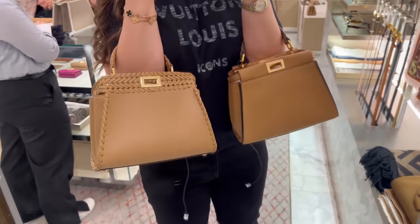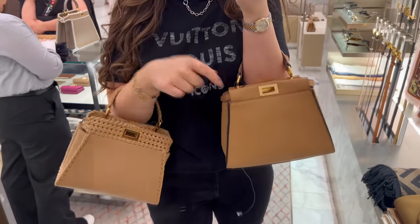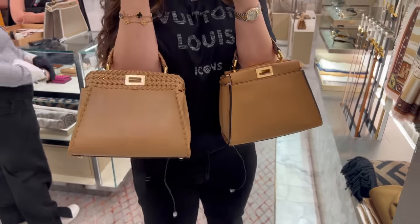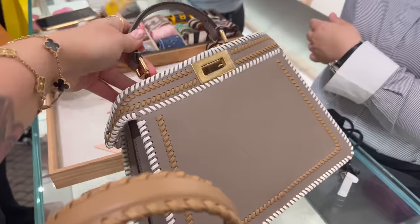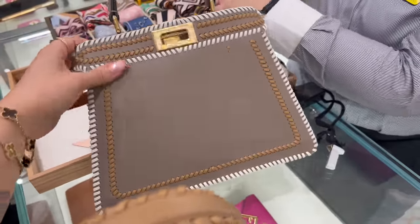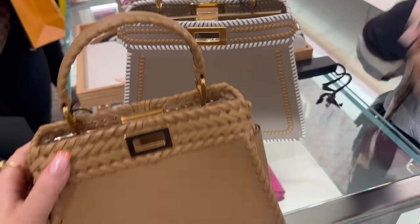The classic or this? The difference between the colors, you can see this is a bit warmer, this is a bit more cool toned, and this is a bit more special as well. But I also love this one. Oh my god, this one is so nice. But I don't know, the color is almost identical to my Birkin, but I love the white stitch.